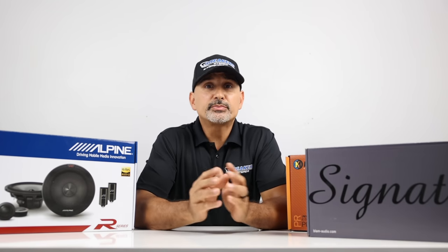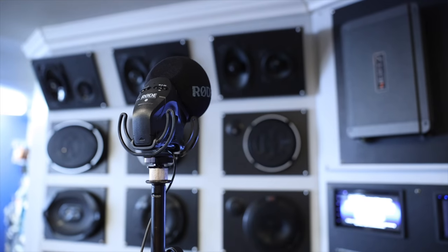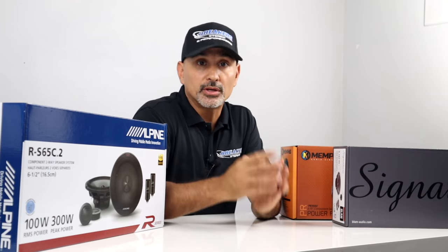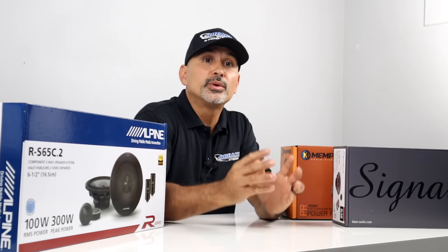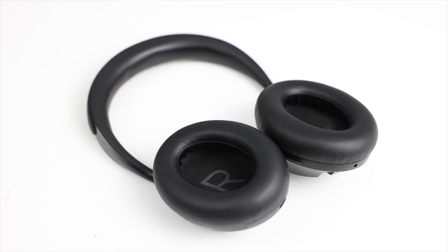Okay, so here's what we're gonna do. First, we're gonna go over all the specs for each speaker along with the features. And then we'll hit the demo room and fire these things up. We'll be using a professional stereo mic with a frequency range between 20 Hertz all the way up to 20,000 Hertz. That's capable of 135 SPL. So if you really want to experience how they perform, use a good set of headphones that have a good range to tell the difference between them.